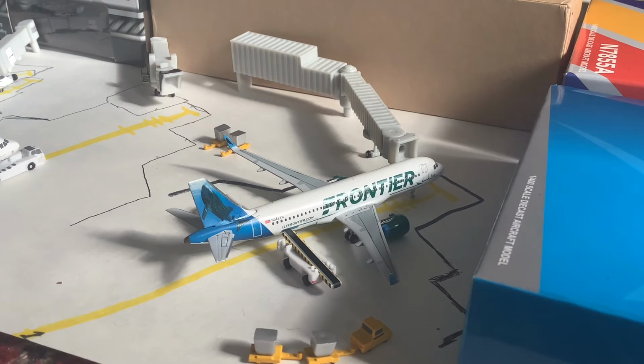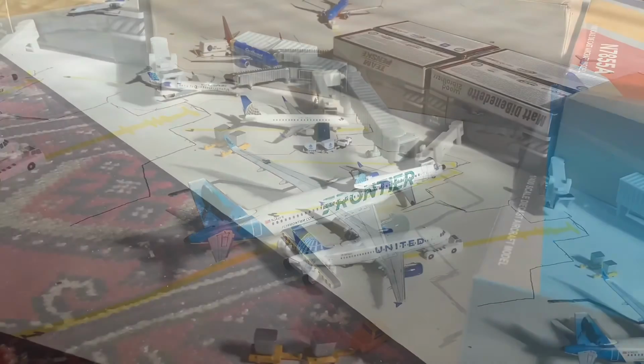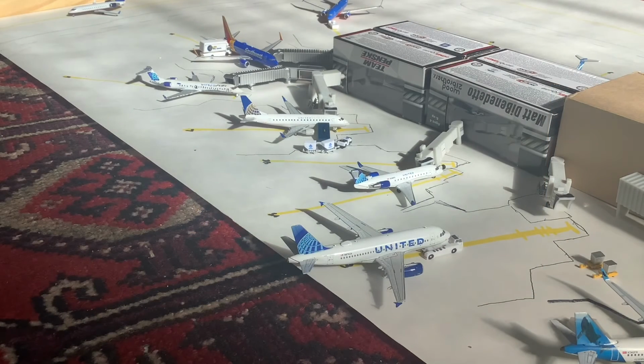We'll start here with this Frontier A320neo. This one came in from Phoenix, and we'll be heading out to Las Vegas. And how about this United lineup? We'll start here with the United A319 in the Evo Blue livery. This one is just pushing back for a short flight out to Denver today.